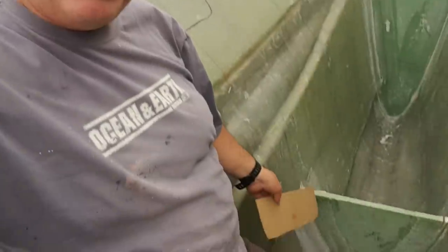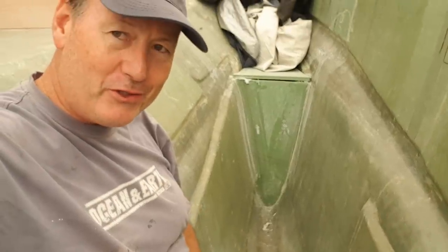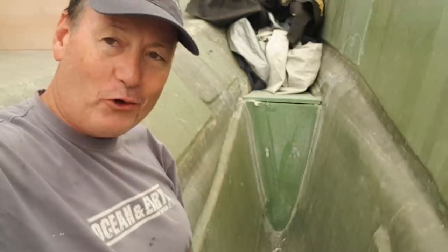Now that bulkhead here is actually a 20mm H80 foam. You can see it's 20mm, so it's only supposed to be 10 in the actual plan. So I made them thicker, thinking that'll be stronger, but it's actually coming back to bite me on the ass.